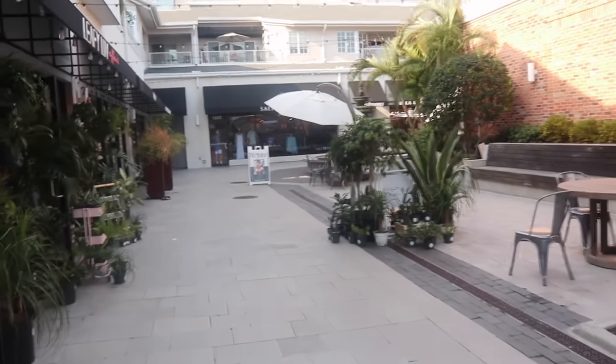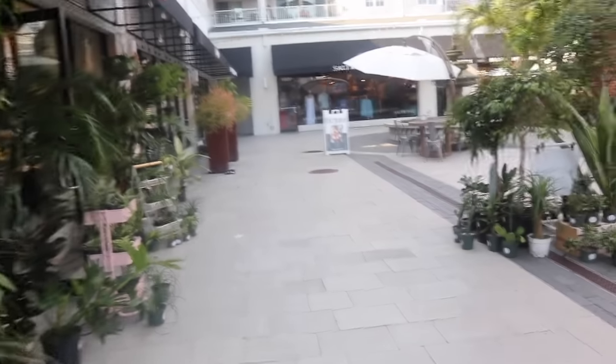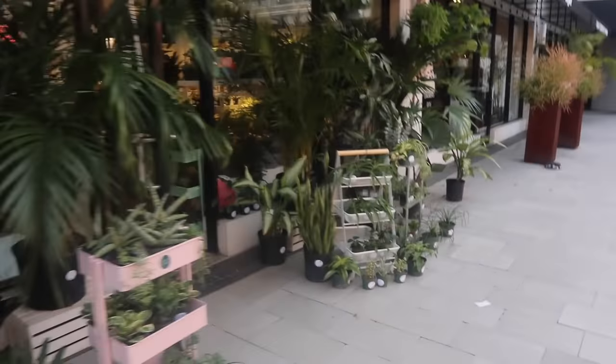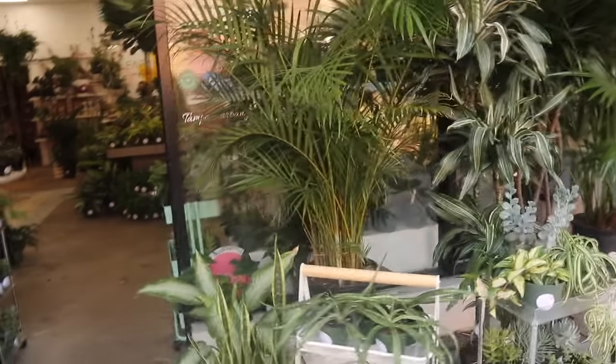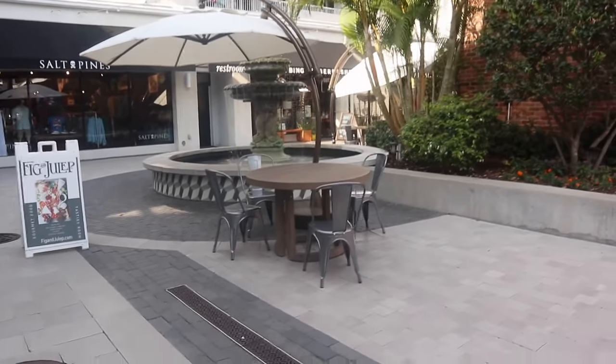Oh my god, look at this little flower spot. I gotta go in here. Look at all the flowers and stuff, y'all. This is a plant store. Oh, this is so cute. But y'all, look at this vibe though. Catch the vibe, sis.